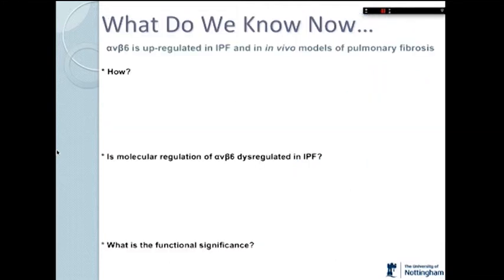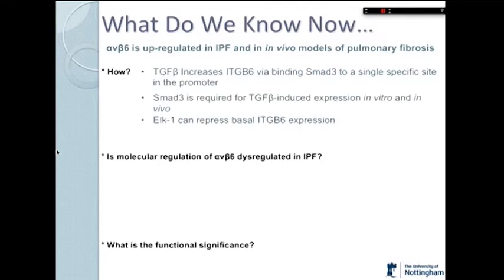So what do we know now? Well, we know that TGF-beta increases beta-6 expression and that this leads to alpha-V beta-6 expression increasing. We know that this is due to SMAD3 binding to the promoter at a very specific single SMAD binding site. And we've also found that ELK1, a nuclear transcription factor, can repress basal activity of the gene.